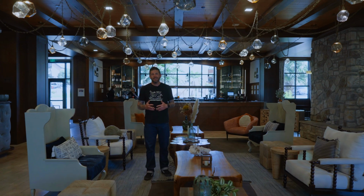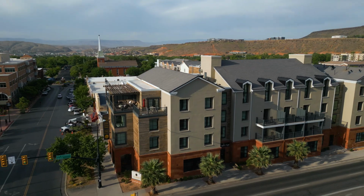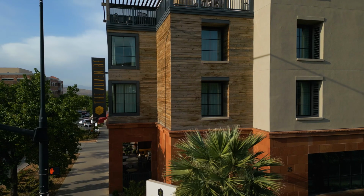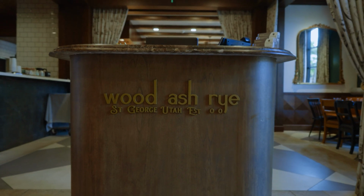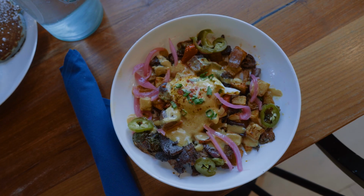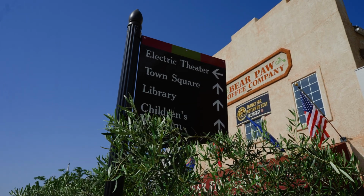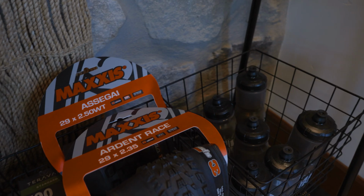So the Greater Zion area and St. George have a number of different places for visitors to stay. We were lucky enough to post up here at the Advenire Hotel, which is an autograph collection by Marriott, right in the heart of St. George on St. George Boulevard. They've got a great restaurant on site here. You're also walking distance to the Children's Museum, library, the town square. It's a pet-friendly hotel.